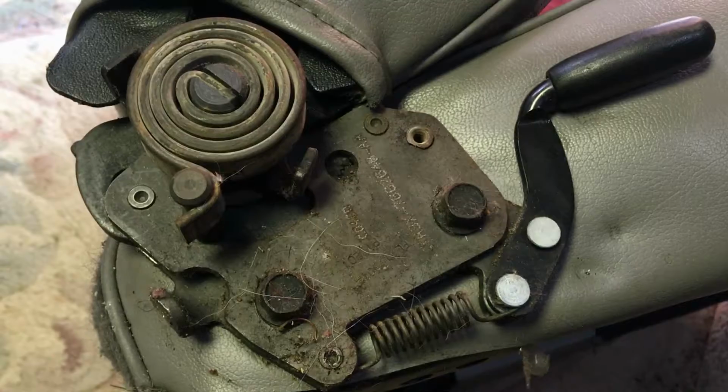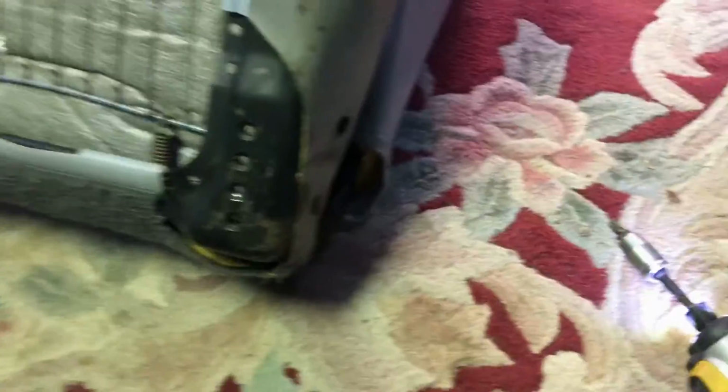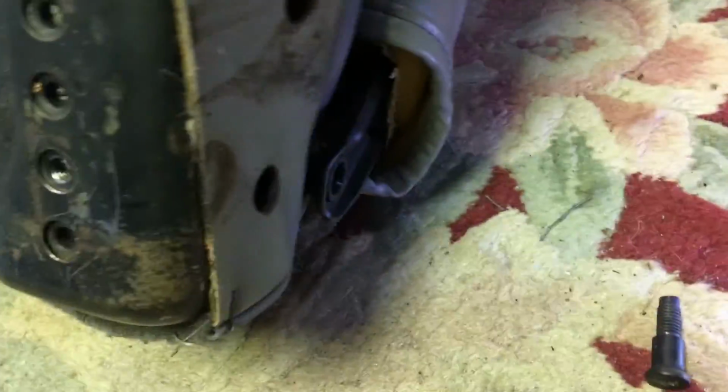So these look like some 13s or something. So I'll be right back. All right, I'm gonna take this piece off right here. It's a T45. Much easier with the power tool.